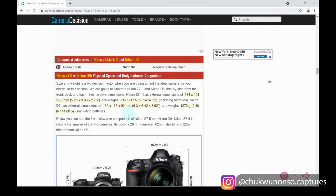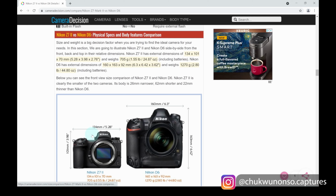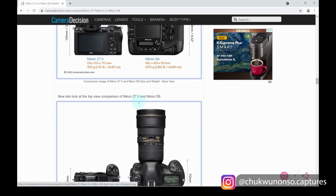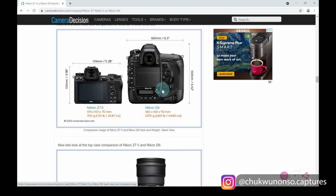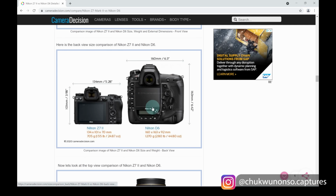Going down towards the bottom, like I said, it's a lot smaller, a lot more compact. The D6 is humongous compared to the Z7 II. This is the one that I have. One of the reasons I didn't want the D6 is because it didn't have a flip-out LCD screen. The Z7 II does. It doesn't rotate like my older camera, but it does flip out and lets you get the angles that you want. This is one of the major things that discouraged me from getting the D6.